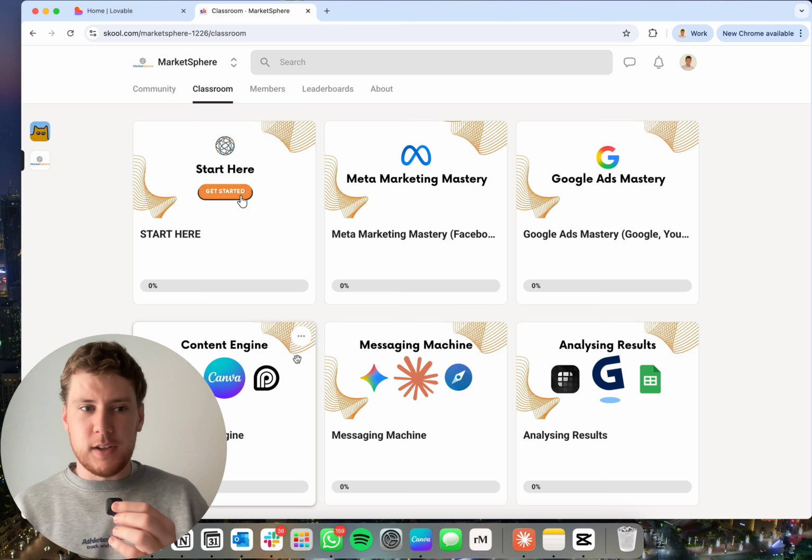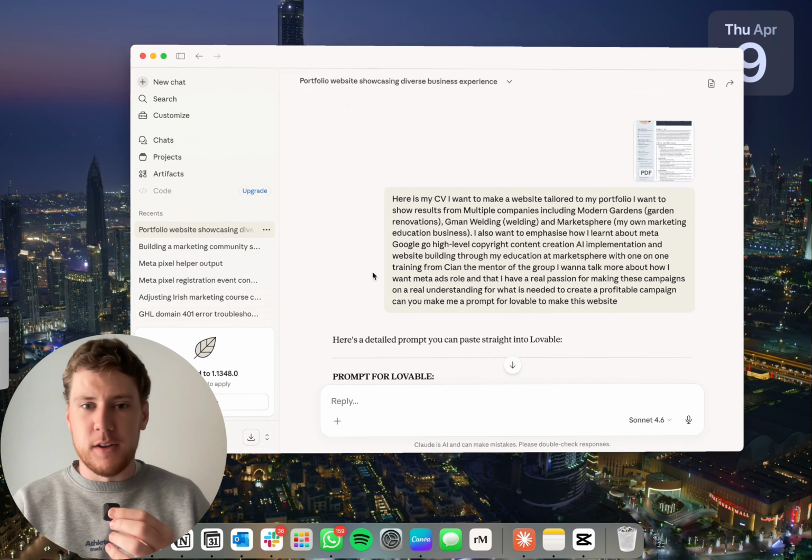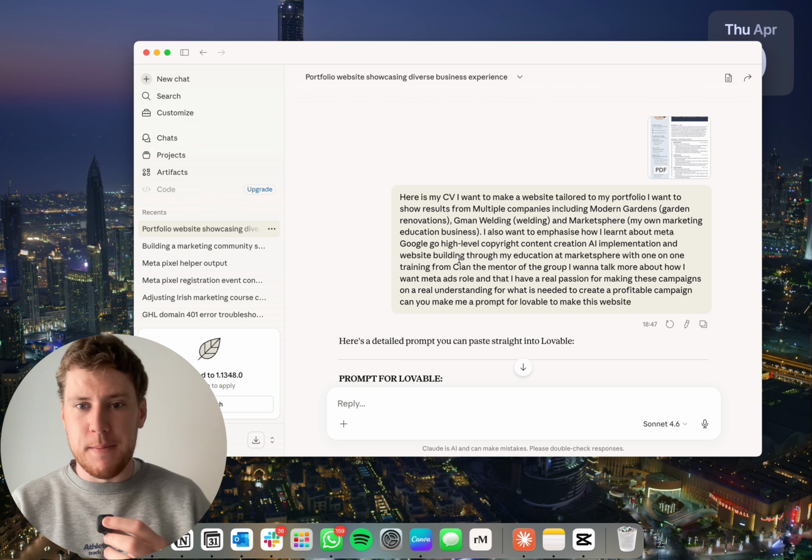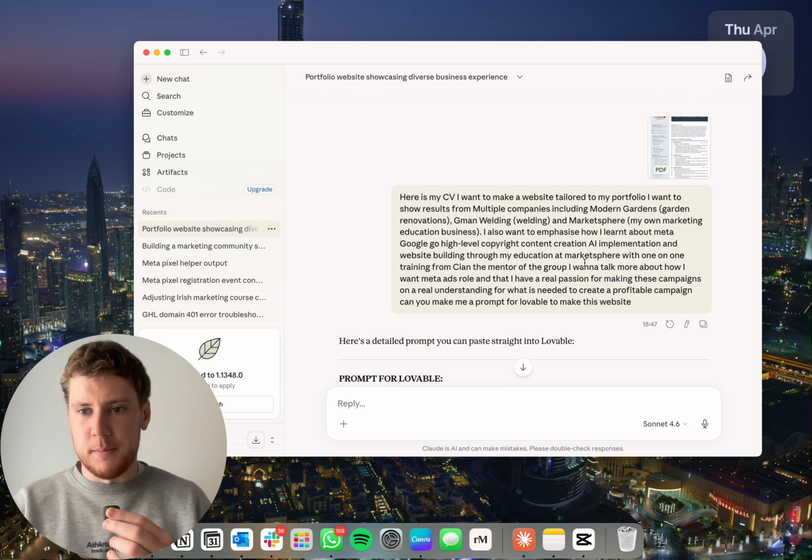But any work that you've done, tell it and then say, I want to include that in the prompt. So I actually want to show that I've done all this stuff. And then go website building at MarketSphere, which is the training program that we're running. With one-on-one training from Keen, the mentor, I want to talk about more about how I want a Meta ads role.